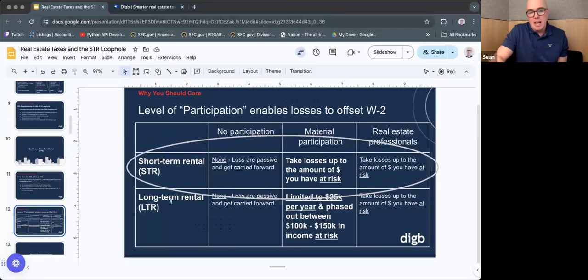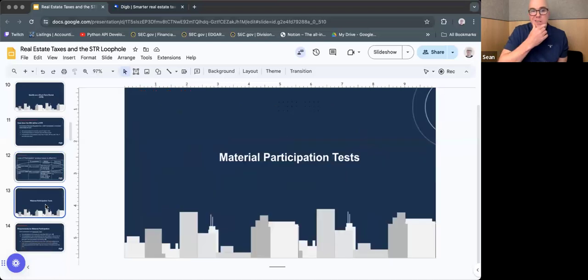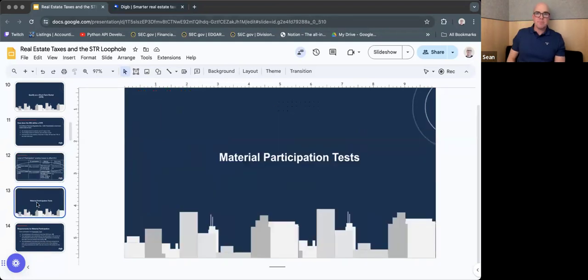I'm now going to pass it over to Kelly, who's going to talk to us a bit more about what material participation means. So before I do that, I just want to remind you, we're talking about this row, short-term rental, and this column, material participation. So what does it mean to materially participate? We just said what a short-term rental is. So now what does this column mean, material participation? Kelly.